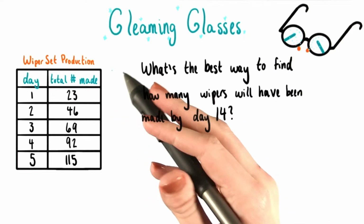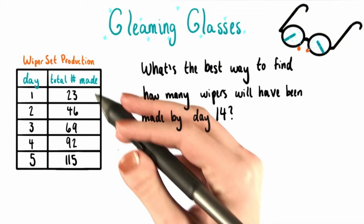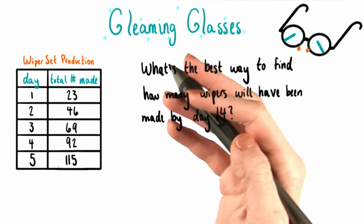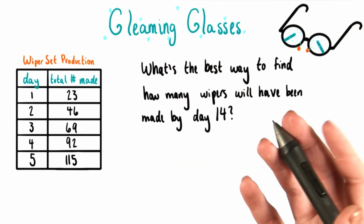Pattern finding, just like we did in the last quiz, is a big part of what makes math so interesting. Now that we know that each day we make 23 more units total, what's the best way to find out how many we'll have by the end of day 14, which is when the expo is?